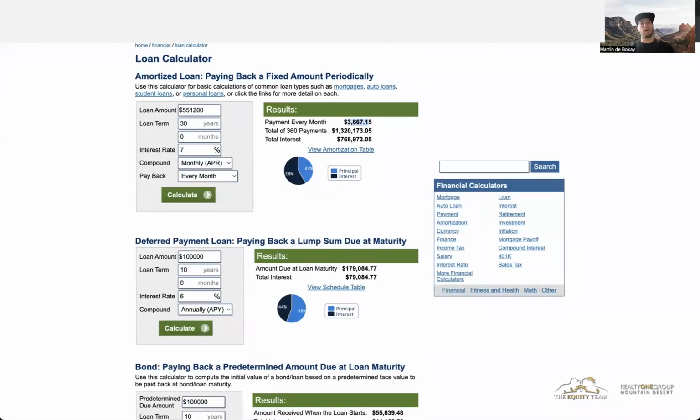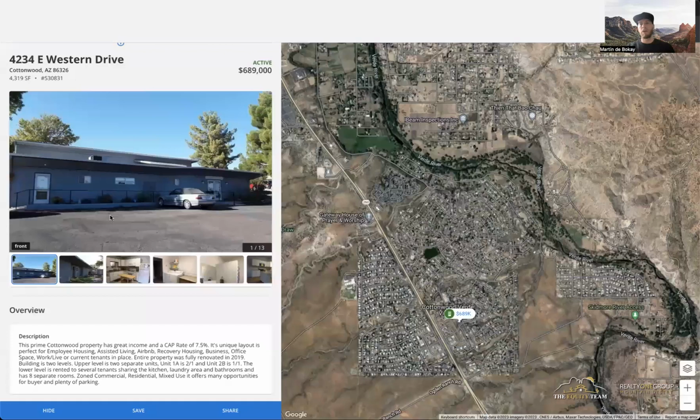Now, a 2-bedroom apartment in this neighborhood, especially if it was fully remodeled in 2019, should probably rent for $1,500. The 1-bed, 1-bath, probably $1,000. And each room, if you do them nicely, and you could potentially even furnish them, right? You could rent them higher if you furnish them, probably about $700 a room.